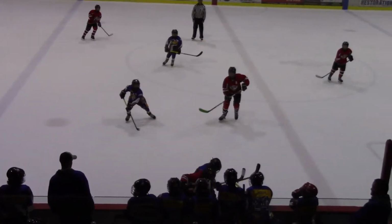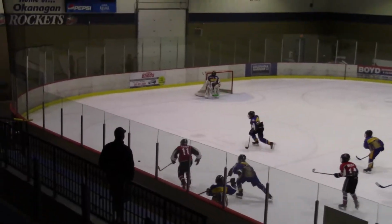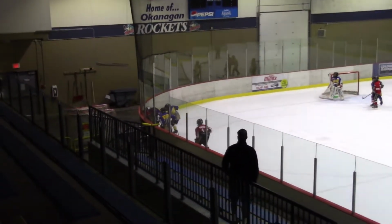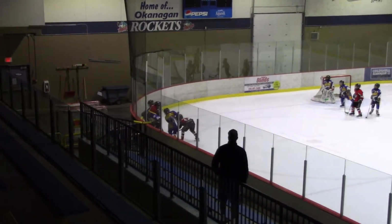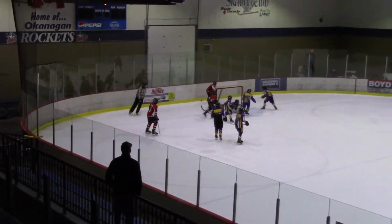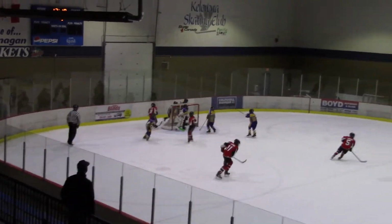Kelowna battling for it here. Kelowna moves it into the offensive zone. Around Steer. Moves down into the corner. And that's Steer takes the house, switches sides with the older Jack. Older Jack in there battling for it. No, check that. That's the older Merrick battling for it. Couldn't see it till the jerseys turned around there.